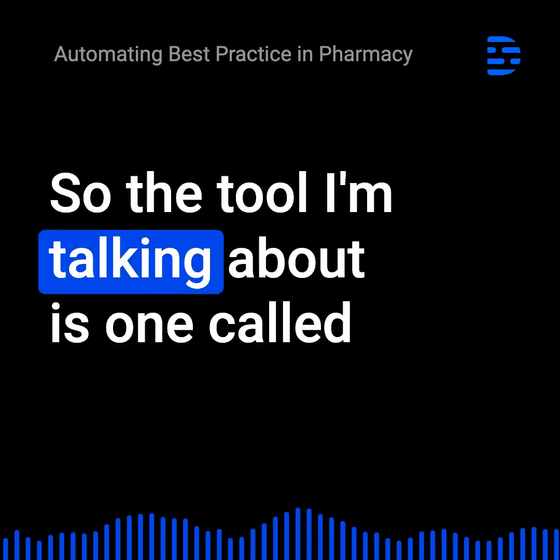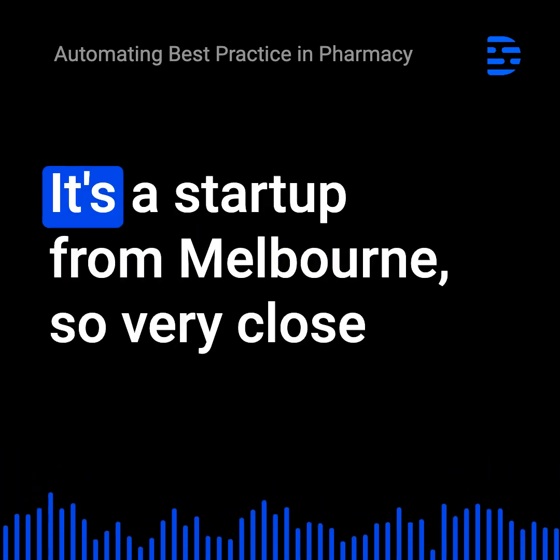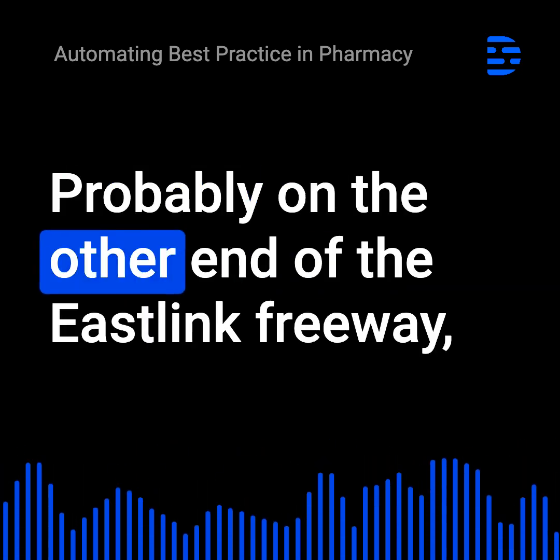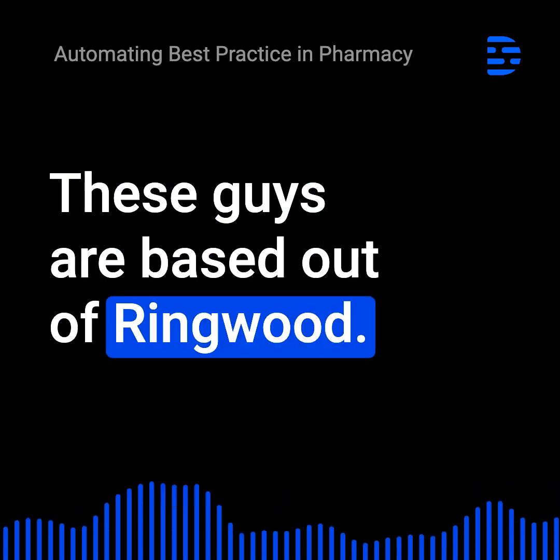So the tool I'm talking about is one called VaxApp, V-A-X-A-P-P. It's a startup from Melbourne, so very close to where we are. The other end of the Eastlink Freeway, if you're in Victoria, these guys are based out of Ringwood.